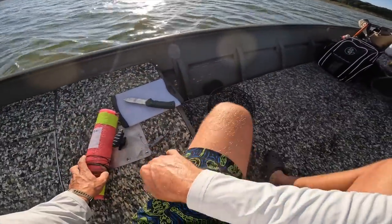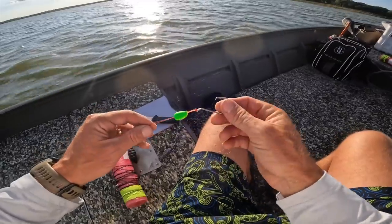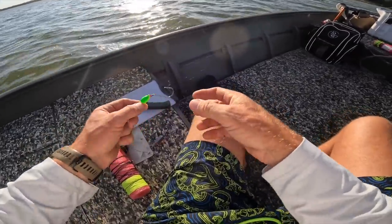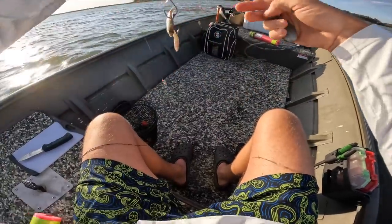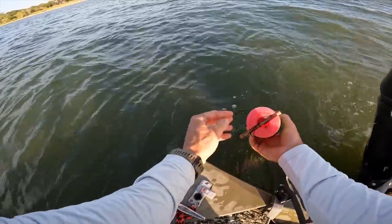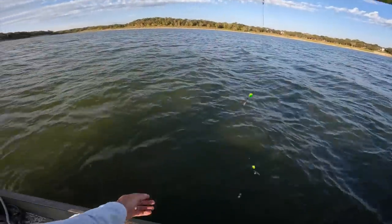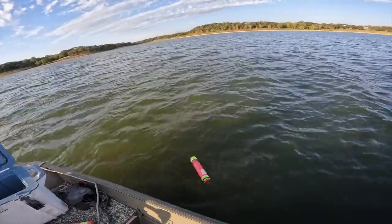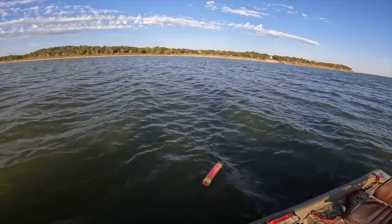Some of them are full float compatible. That's pretty neat. I mean, just that color alone might be attractive in this dirty water. First rule of jug fishing, don't get your lines tangled. We'll say bombs away. That's a double float rig. Measured that one out, so depth should be pretty good.